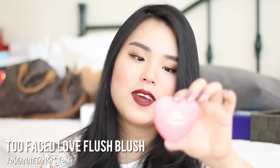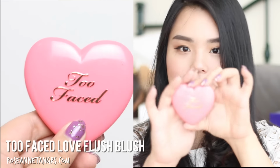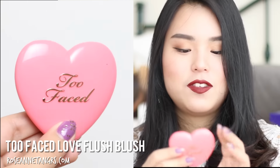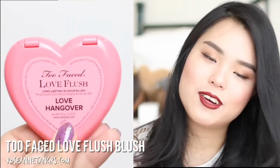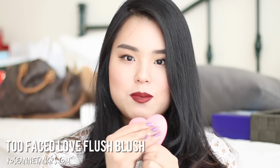But something that I will mention in terms of blush is obviously this. It is the Too Faced Love Flush Blush, and to be honest, this is the most perfect packaging of 2015. I just love it because it reminds me of Polly Pocket, and my sister used to play Polly Pocket with me back in the day when we were really little, and I love how it's a smooth, lovely blush.